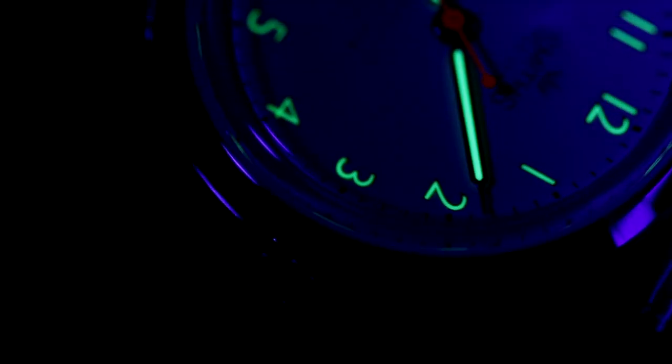Okay, just going to test the lume. Let's see how it comes out. Nuke it up, to use Gigi's phrase. That looks pretty good. So see-through lume, and I guess we'll see how that lasts over a period of time. But obviously it's not dive watch levels of lume, but pretty good. I like the way the numbers are glowing there. Looks kind of vintage. I like that.